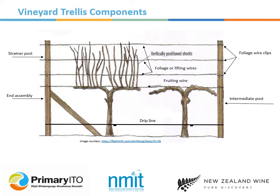The other wire we have is the drip line wire down the bottom, where we have our irrigation line. And the drippers you can see spaced out evenly so that all of our vines are getting irrigated as well. There's one more wire which is obviously holding our vines in place. This is known as our fruiting wire.